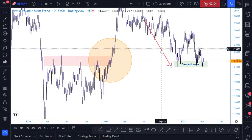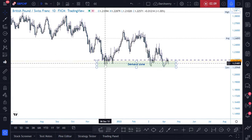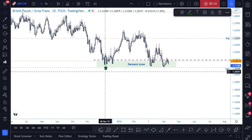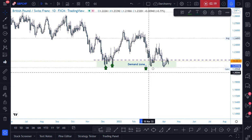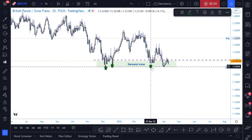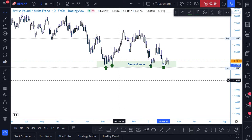And why have I said that? If we look at it closely, we'll notice that price has been rejecting this 1.21 level since December last year. We can see at one point there was a rejection here, there was a rejection there, and another one here. And during the course of the first week of this month, we also have another one here, which gives me more confirmation of a bullish momentum in the nearest future.